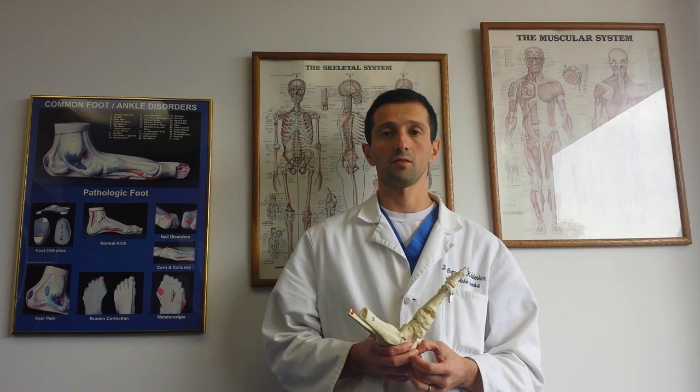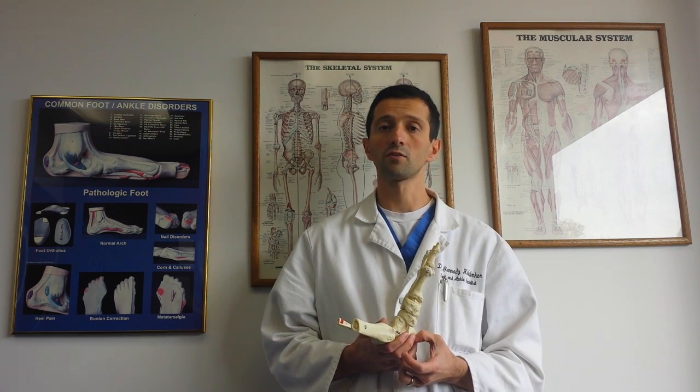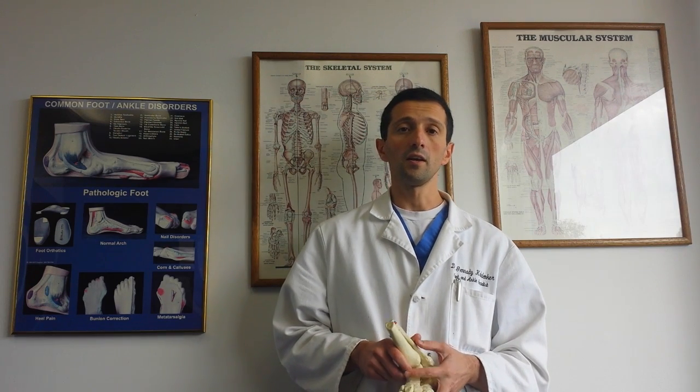In the last 2 years, I've probably done 2 surgeries on this, so it is very rare for you to need surgery for plantar fasciitis. If you're having surgery on plantar fasciitis, you might either have a different diagnosis, you might not be doing everything correct, or you might have honestly failed all the conservative treatments, but I would say that is more rare.